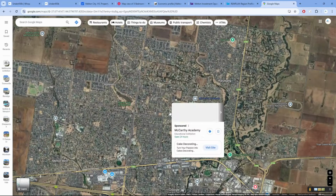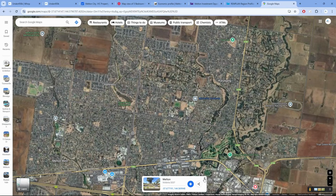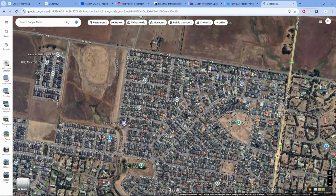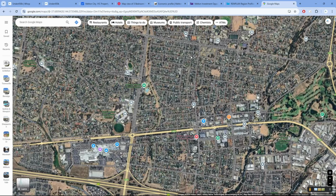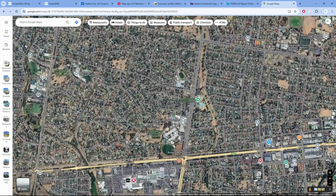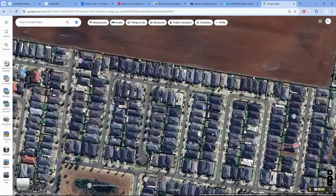Now, a couple of tips, right? If you're investing into Kurrajong or Melton West, for example, because those are the better areas you want to be targeting, the last thing you want to do is actually go and target houses on the outside of these areas. You want to stay as close as you can to the inner side of Melton West. So that means these homes, which aren't the cookie cutter homes, which you can see on the outskirts like this.